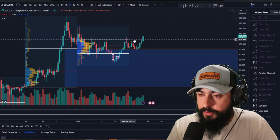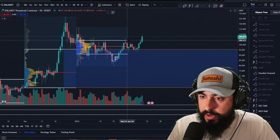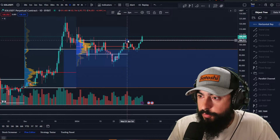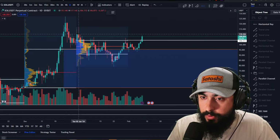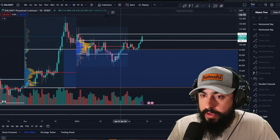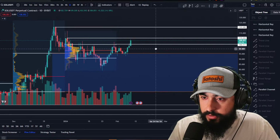All right, so Solana right now, where we at? Very basic stuff here. As you can see, we are above the value area high for the month of January, which is very important. It's that 104 level. Very, very bullish, right? We're going to be coming into some resistance here at 110. 110 is a local high, and then above that, the next local high is 120. Those are the levels that we're looking at for Solana.